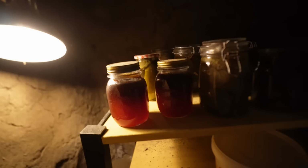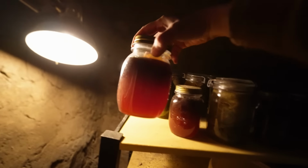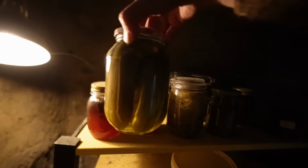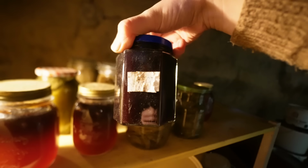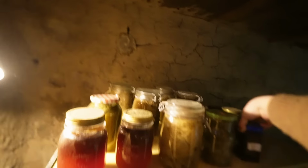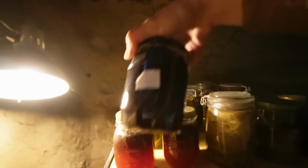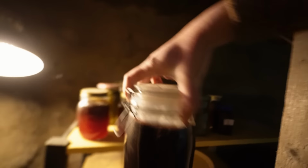So this is stuff that was left behind. Sliced cucumbers with dill. This I have absolutely no idea. Pickled cucumbers. This says wine. No, not wine. Grape jello. Grapes. Same with this one. And how about this? I have no idea what that is, but there's a hell of a lot of mold growing on it. I don't think this was properly sealed. So there you have it. This is my root cellar.